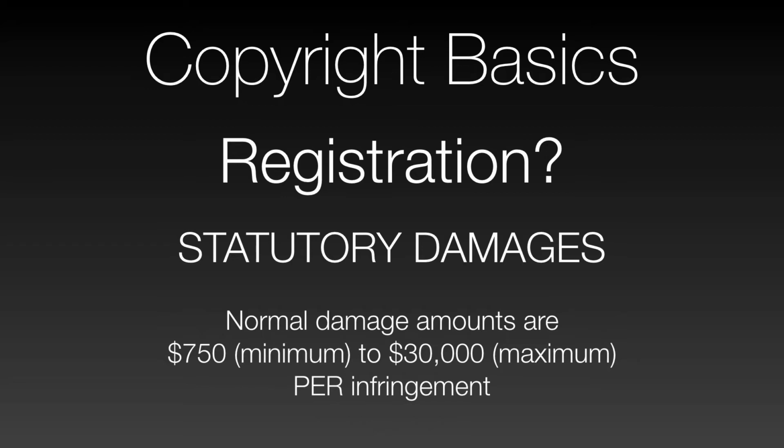And this is per infringement. So let's say they put 2 or 3 of your images on their website. Well, if you win all 3 cases, that could be up to $90,000 of damages. But at minimum, it's $2,250.